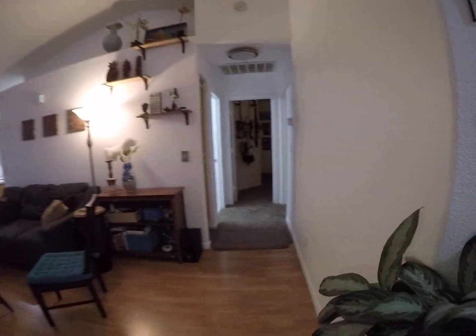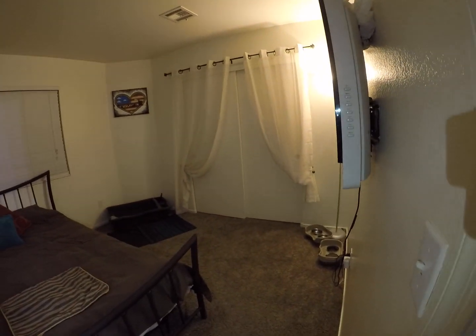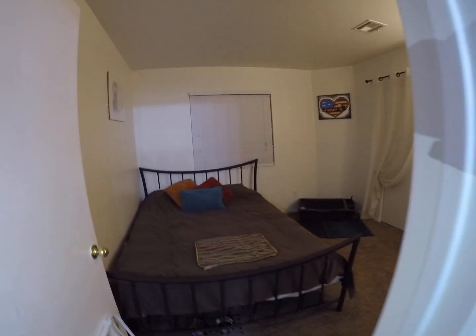I'll start to the right. Okay. Nice little upgrades here and there. Okay, so there are candles burning. The carpet looks good. Those are the right blinds. We do have a smoke detector. And it might be because of a cat smell, but I really don't smell it.